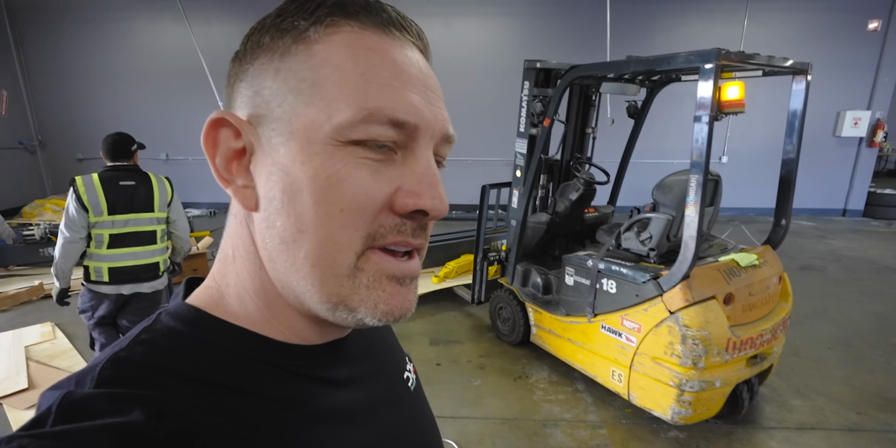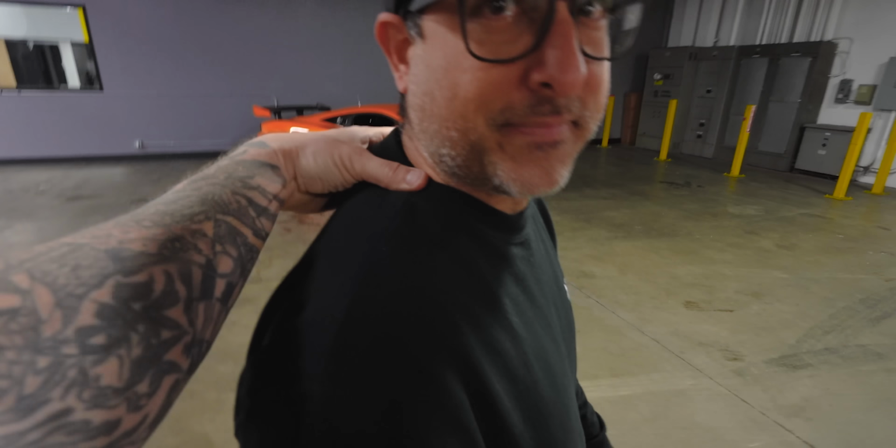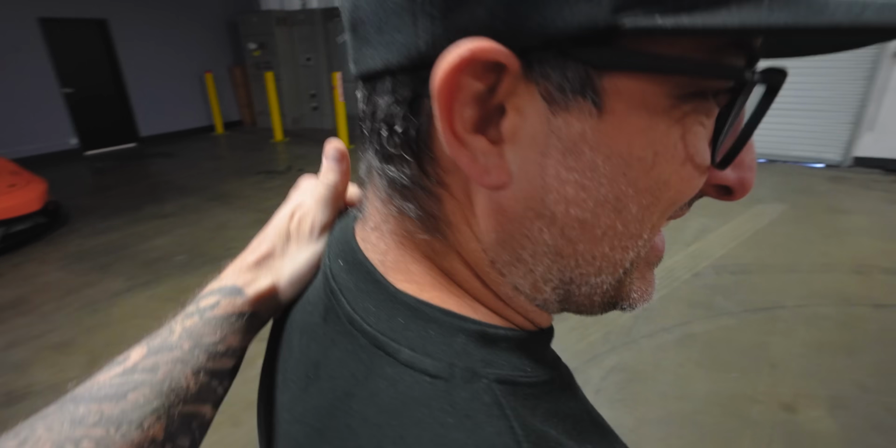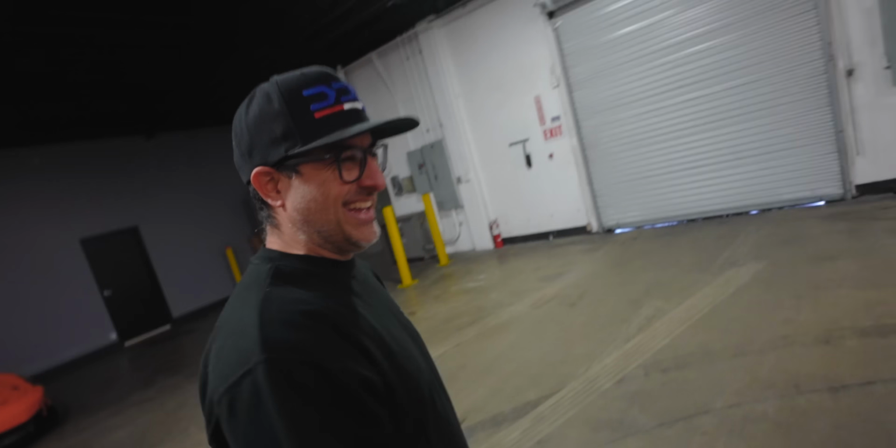Using our infamous forklift. I got the lugs. Shoulder rub. I have to massage Mike to get everything I need in this world. Mike and my wife. Let's just clarify that.